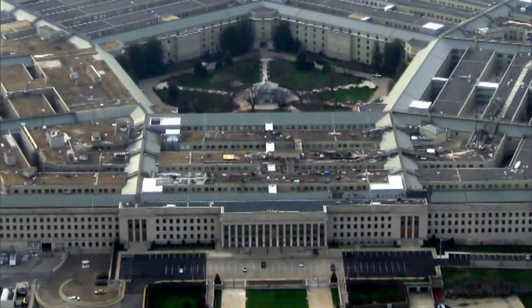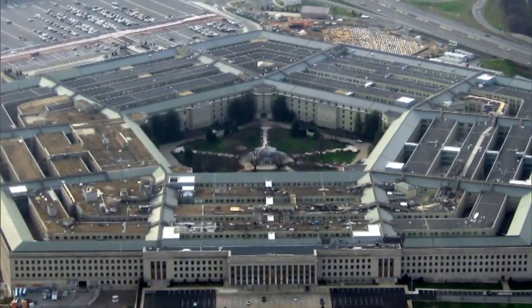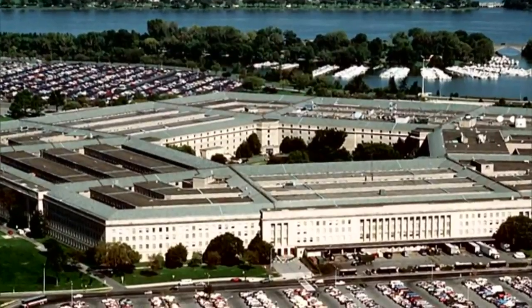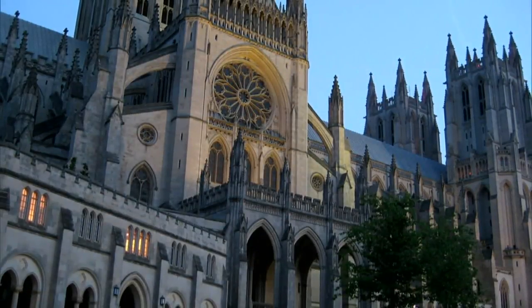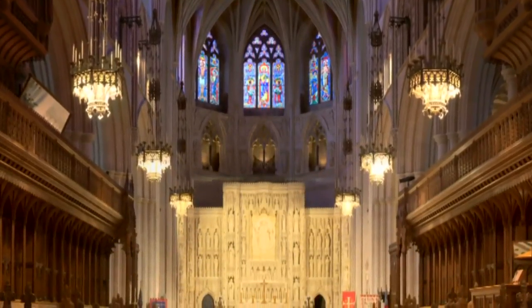The Empire State Building is built with Indiana limestone. The Pentagon, another project back in the day, was built in 1940 to about 1941 over about 16 months. For decades, that's been the largest office building in the world. Also, the U.S. National Cathedral in Washington, D.C.